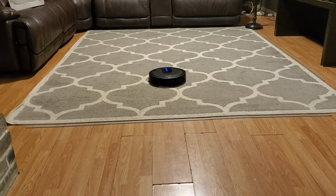It still has 1500 PA of suction power. It's 3 times stronger than the original Eufy RoboVac 10 model. So it has tons of suction power. It has 4 different cleaning modes. It has storage capacity for days. It's 0.6 liters of storage space, which is actually quite a bit for a small robot vacuum cleaner like this.